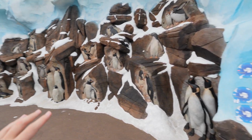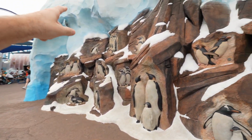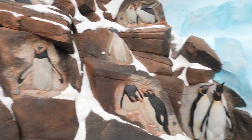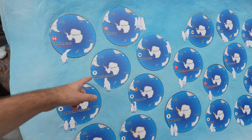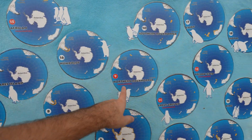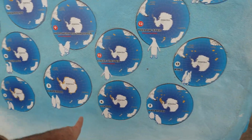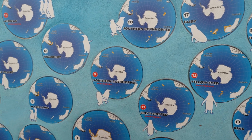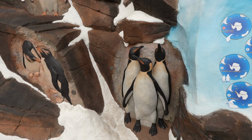This is a fun little mural over here, it looks like. So if you look, there are some numbers out here. You can kind of see them. So right in front of us, we have 9 and 10. And if you actually come over here, it shows you, I think, different types of them or where they're from. So like 9 and 10, Northern Rockhopper. Oh, they're endangered. 10 was then Southern Rockhopper. So you have Northern and Southern Rockhopper, and it's kind of fun. And you can see their little locations where you can find them. And they do look different.